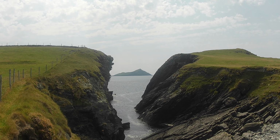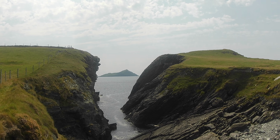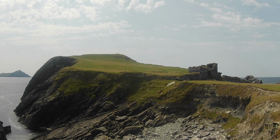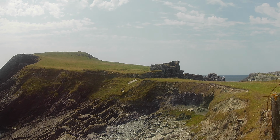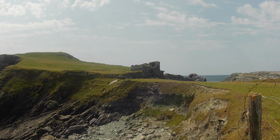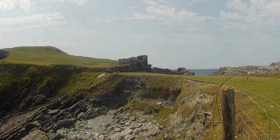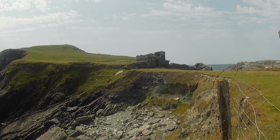Hidden in Portmagee and standing watch over Valentia Harbour is a hybrid site of Reencaheragh Castle and fort. Initially, the fort consisted of a wall which ran for around 35 metres along the narrowest part of the promontory. Somewhat dilapidated and overgrown, in places the wall reaches 3 metres in height.